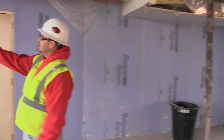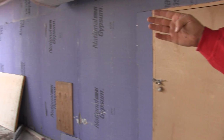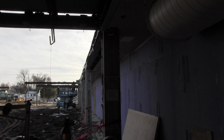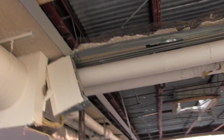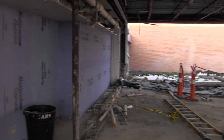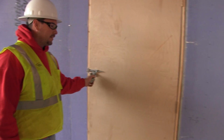You can kind of see the area. When this is all complete, you can see how much of the roof comes out. This roof will come out all the way through. And we'll walk back in the student side.